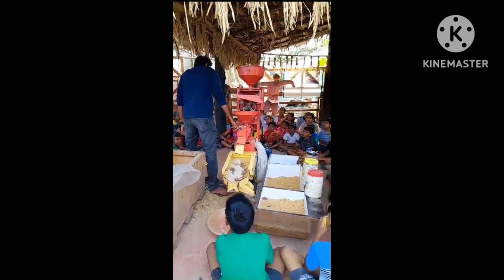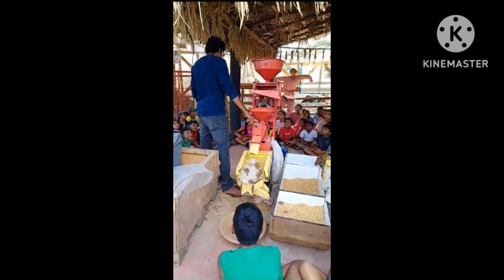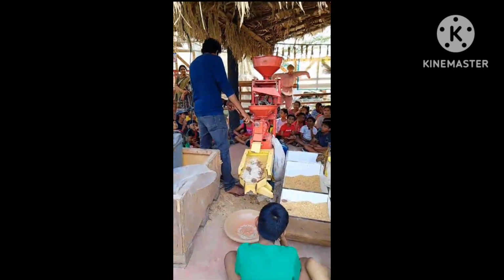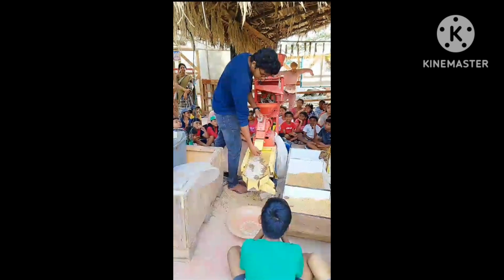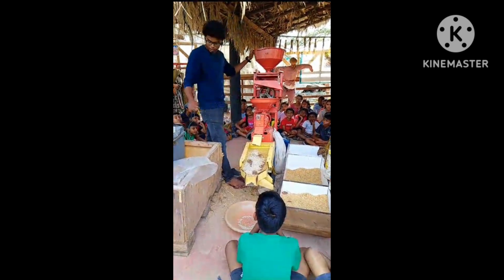It will remove the husk away. And right here, after the husk removal, the next step is polishing. Cleaning is polishing, right? It is done over here. Okay? Now, you will get the white rice over here like this. This is how the machine works. You got that? I'll show you. Wait. I'll switch it on, you'll get an idea.